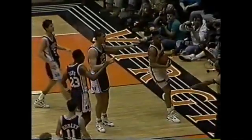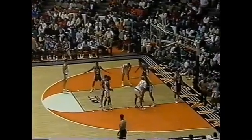Kubiak really doesn't get up in pressure, trying to throw it over the top. Davis is hanging on to him. See, Davis trying to front Stith, down inside. Davis pushing. There's that left hand grabbing on as Stith gets the ball.